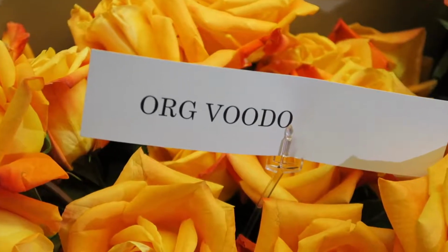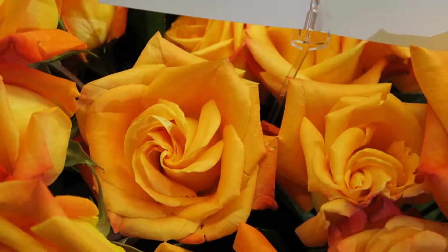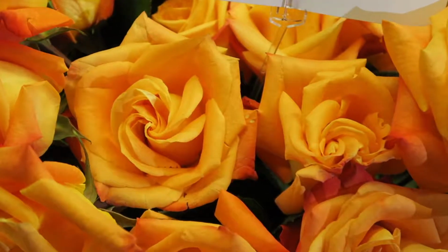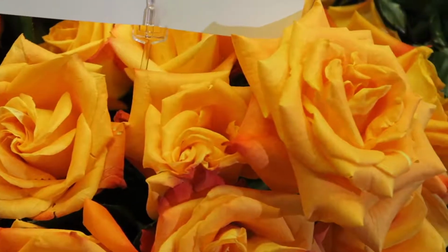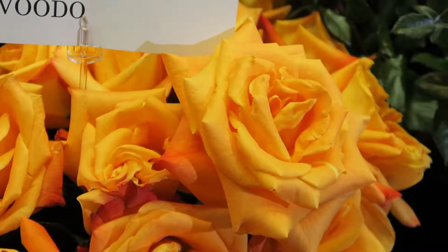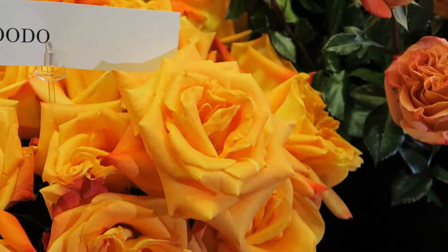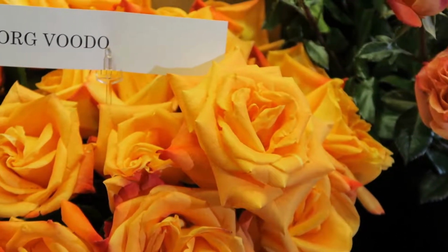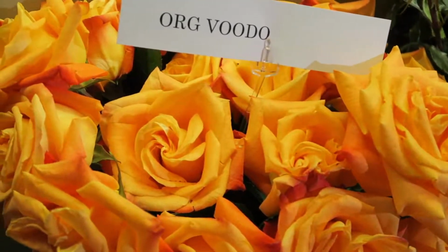Our first rose here is called Orange Voodoo. And as you can see in the video, it has an extreme kind of yellow cast to it. So it's really, in my opinion, more of a yellowy orange, I guess. There are orange tones to it deeper within the rose petal. But you can see it's a very mustardy, orangey yellow. And it's a very interesting tone.